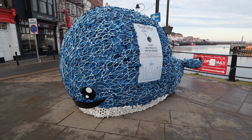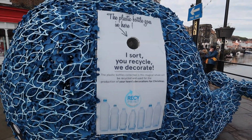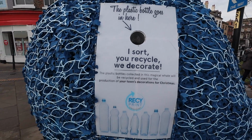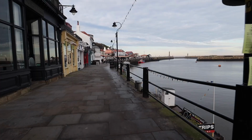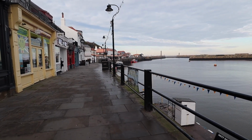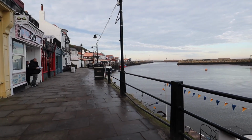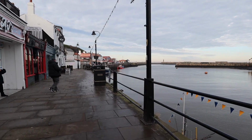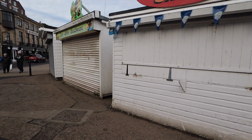I think this has got to be one of the fanciest and most creative recycling bins I've ever seen. Check this out. It's a massive whale. I want to go out a little bit further along and maybe get out onto the pier. So I think this is the main promenade area. And I think if you walk a little bit further up, there should be some amusements. Let's go check it out. So a lot of the places are closed because it is the middle of January, out of season.